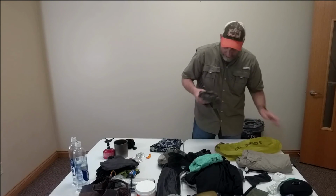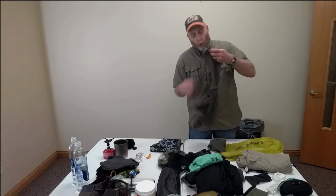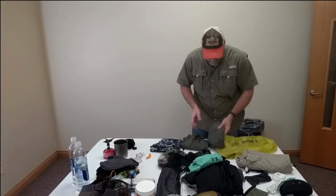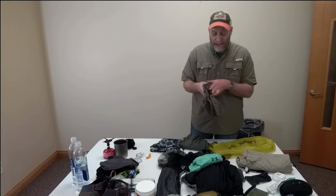Let's see what else. Oh, here's my sleep system. So I have a pair of cool, cold-proof merino wool base layer. So it's just merino wool long underwear, top and bottoms, and that's what I sleep in. Especially when it's chilly, but even when it's not.